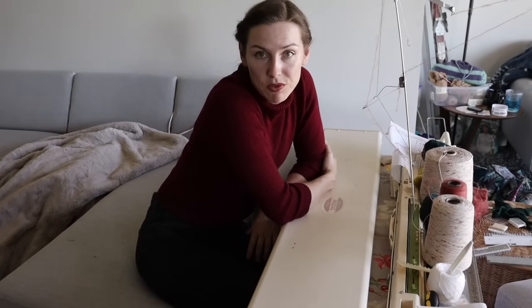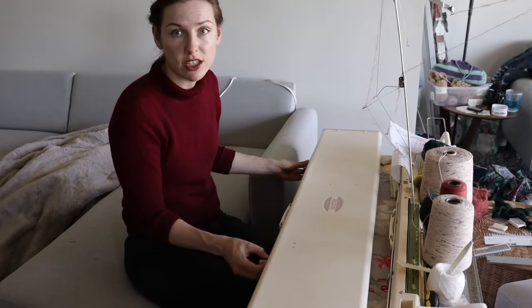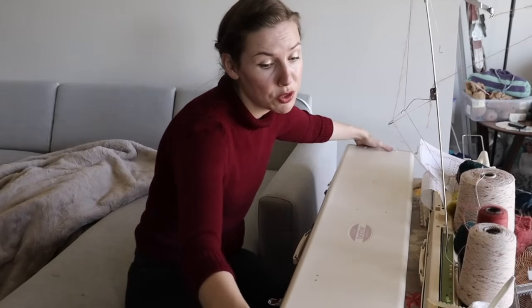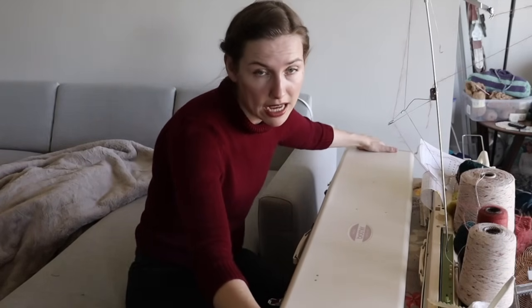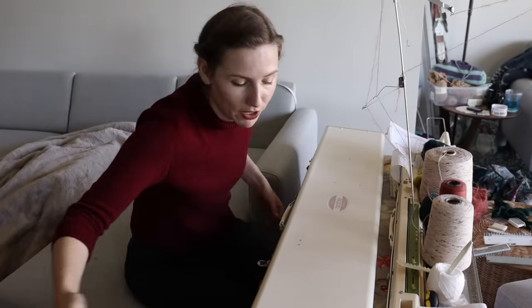Even if you want to move your knitting machine around, there are clamps that anchor the knitting machine to the table surface that you're going to be working on. And yes, you definitely do want to use the clamps to anchor your knitting machine down, or else you'll be attempting to knit one way and your machine's gonna fly off the table. Ask me how I know.